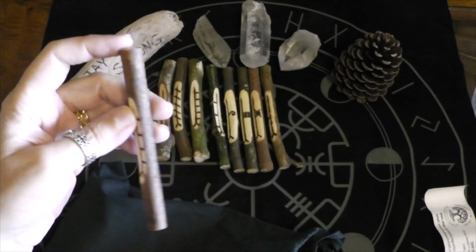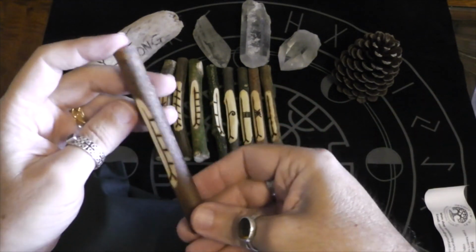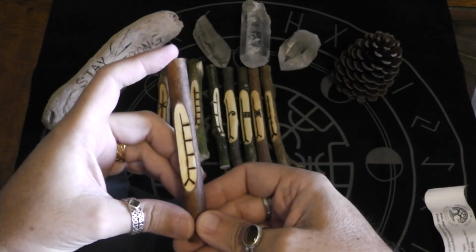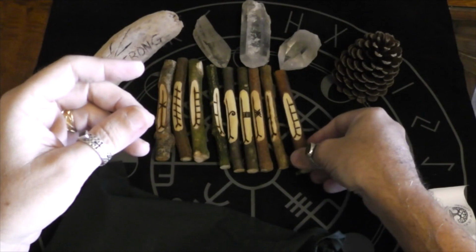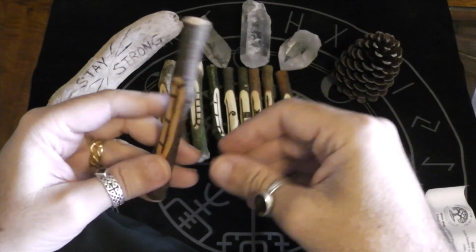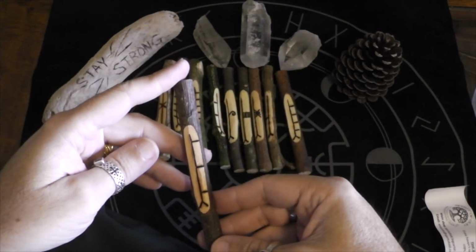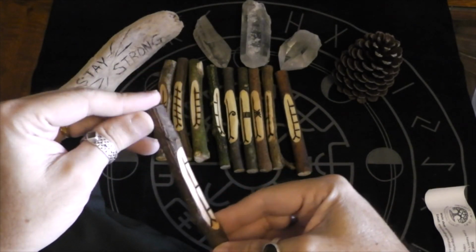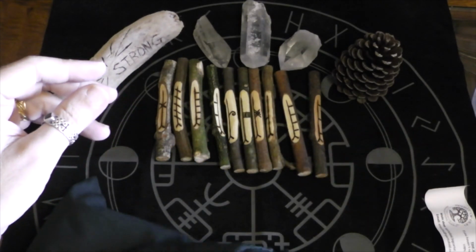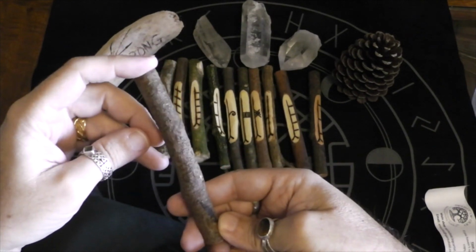So this is Willow. I love that it's basically a natural branch with the rune on it, just a little chunk taken out so you can see the rune. These are gorgeous. Well worth the wait for sure. This is Thorn or Alder, a little chunk of alder branch. It's amazing how similar in shape they are able to get these.